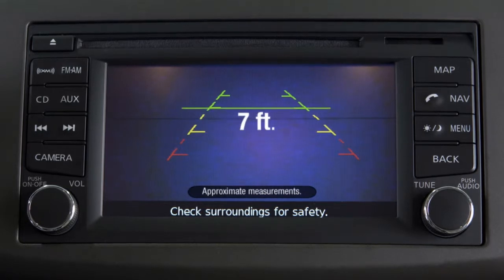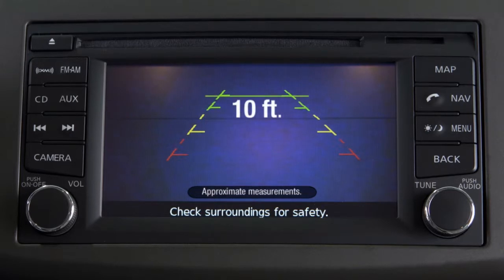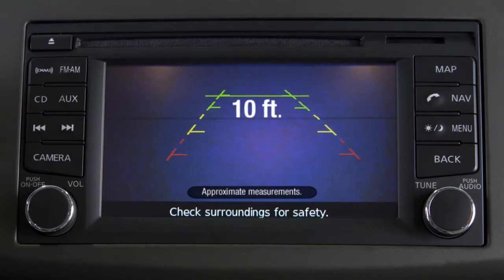The first green line designates an object is approximately 7 feet away. The second green line designates an object is approximately 10 feet away.